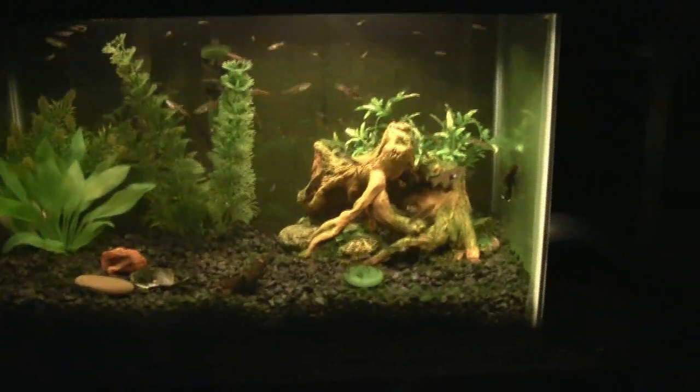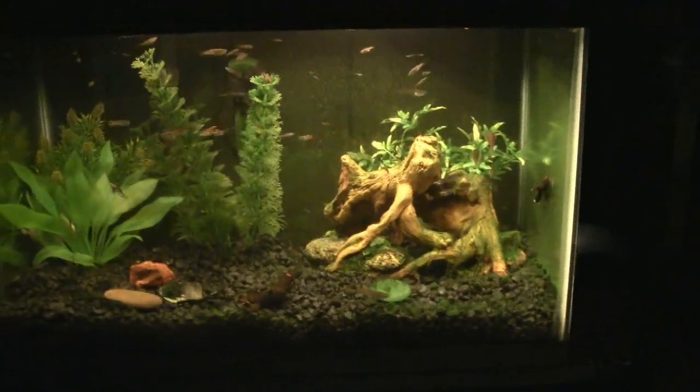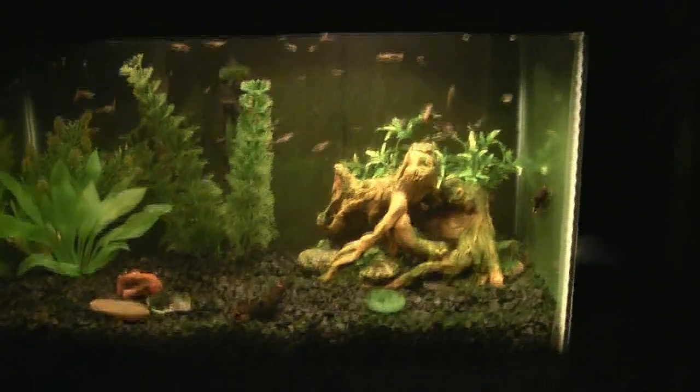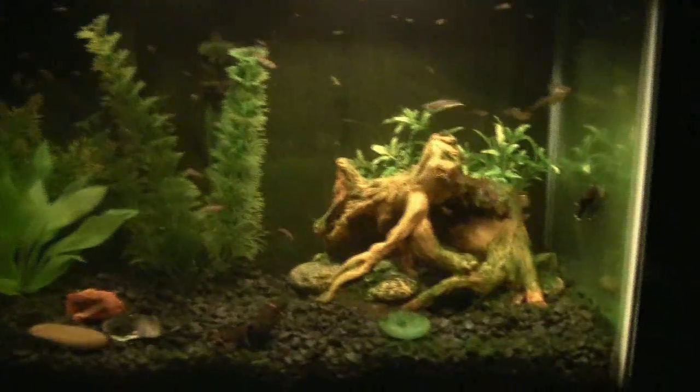First, we'll start off with the 10-gallon guppy breeder tank, which is just exploding with guppies. Also, you can see he's out in the open, because it seems like every time I go to film, he's not around. There's the bristlenose pleco. He's probably got about another centimeter bigger. And there he goes hiding again.